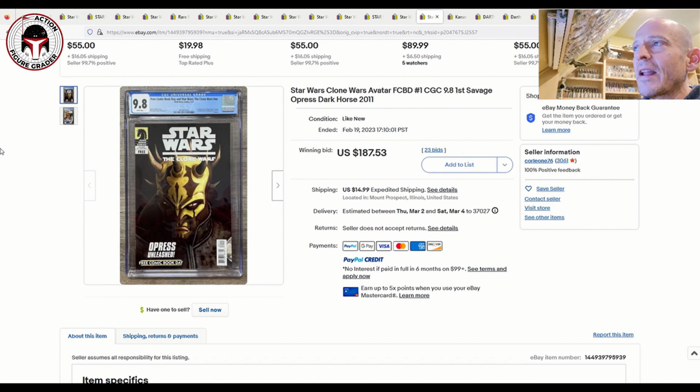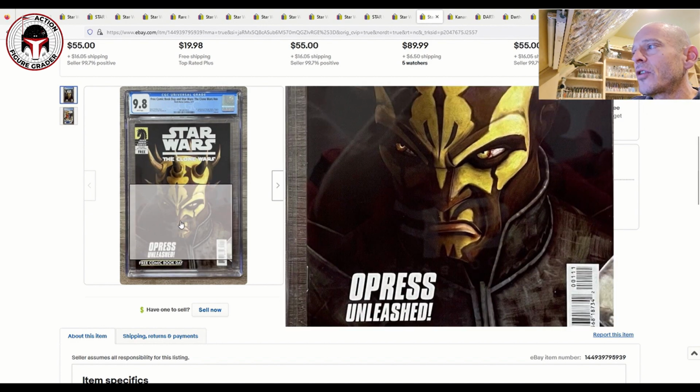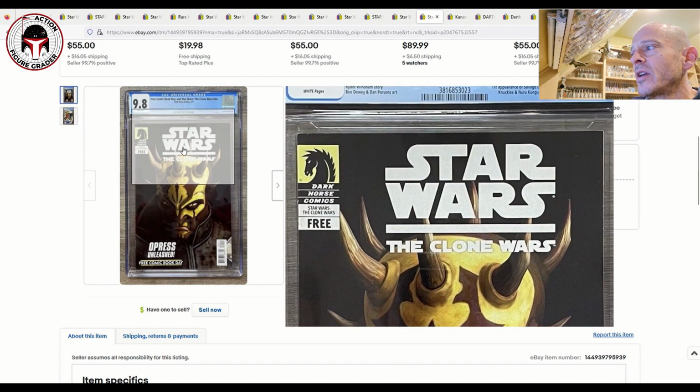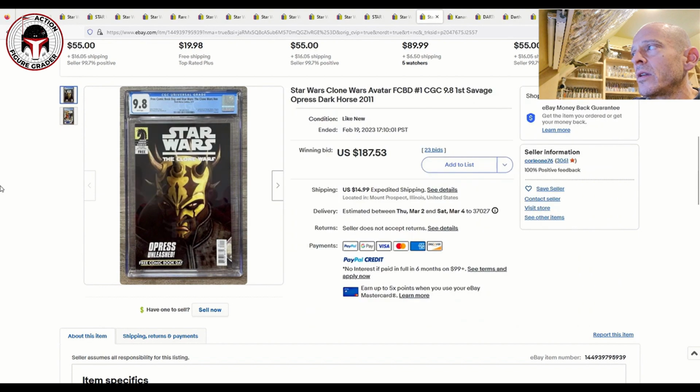Next up is another one that's on my short list, and that's Free Comic Book Day, Star Wars, The Clone Wars from 2011. This is the first appearance of Savage Opress in comics, and it's got Savage Opress on the cover. Opress Unleashed, Free Comic Book Day, dark cover. A little bit tougher to get this one in high grade just because of the dark cover, but they're out there and pretty readily available. Usually you see buy it now situations for between $225 and $250.